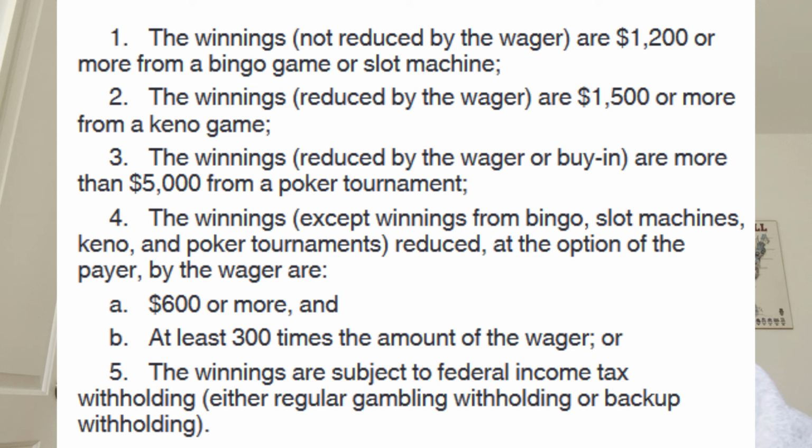And then finally, number 5 here, the winnings are subject to federal income tax withholding, either regular gambling withholding or backup withholding. So we're going to actually get to the withholding section next. And we'll go ahead and show you that right now. So you may have heard from certain other slot channels that have the casino withhold taxes so you don't have to worry about paying it later, you know. Or you pay the difference later or get a refund if you pay too much, you know.